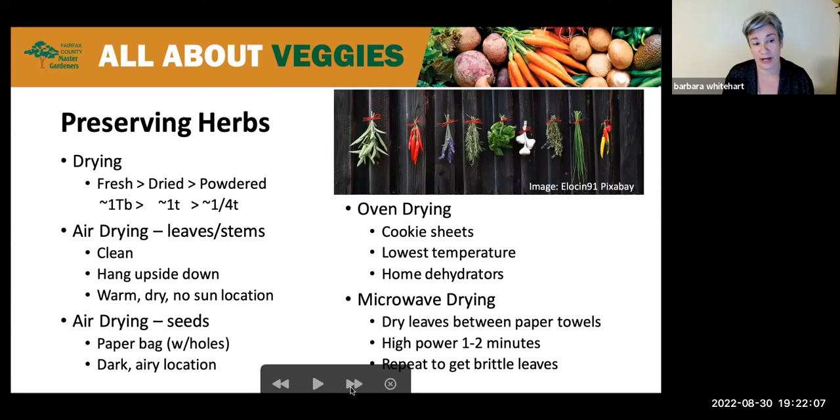and then you can collect the seeds when they're dry. You can also use your oven or your food dehydrator to dry herbs. You spread the herbs on cookie sheets and you dry at the lowest temperature setting possible for your oven. For your dehydrator, you can just follow the directions that came with it. There are also recipes you can look up for dehydrators, but effectively those are equal kinds of ways to dry. And then finally, you can even use your microwave.